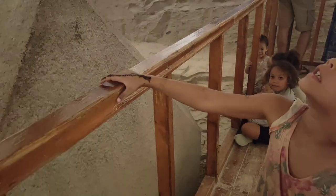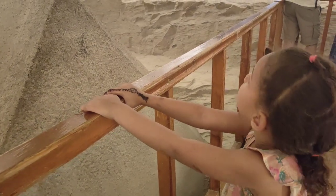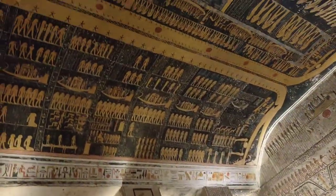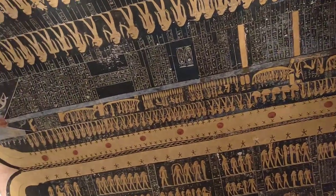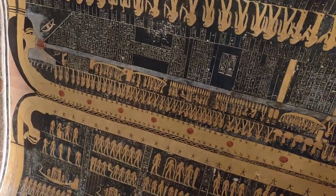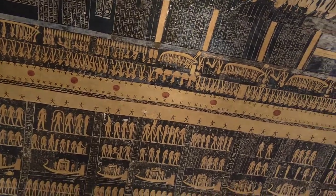What's the name of the goddess of the sky? Nut, I think it's. So right. Super stretchy, because she is the goddess of the whole night sky. So she needs to be able to cover the whole night sky.